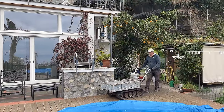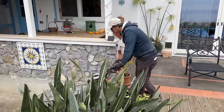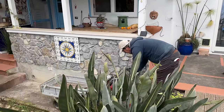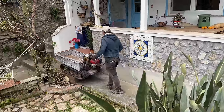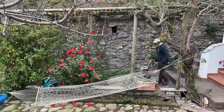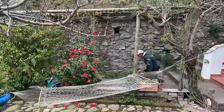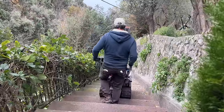If you've recently joined us here on YouTube, you may not know that our house in Positano is nearly 500 steps from the road. So getting deliveries, especially heavy ones, is a bit of a nightmare and a lot of hard work. We have this step climbing machine. In Italian, it's called a carrello, and it can carry heavy loads up and down steps.